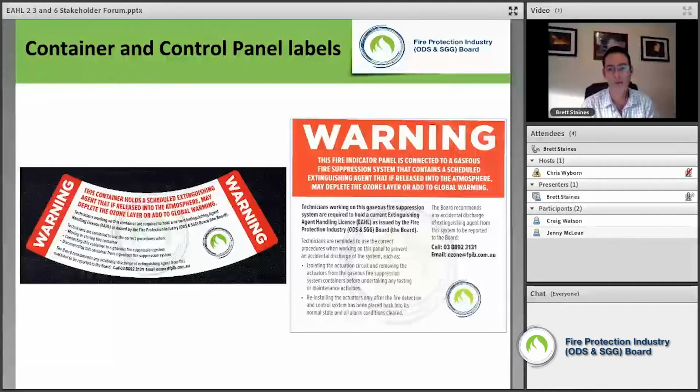The other thing I wanted to highlight before closing up for questions is that the Fire Protection Industry Board has produced warning labels that are available free of charge for service companies and, in fact, end users to attach to both cylinders that contain ODS or SGG, or suppression control panels that control systems that contain ODS and SGG. They're really just to remind people that if you're working on this cylinder or control panel, you are required by law to be licensed. And so that's why there's the big warning in red. It's just a reminder that the technician does need to hold a license.